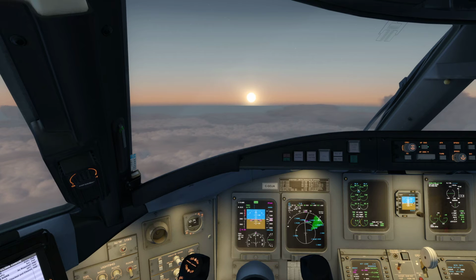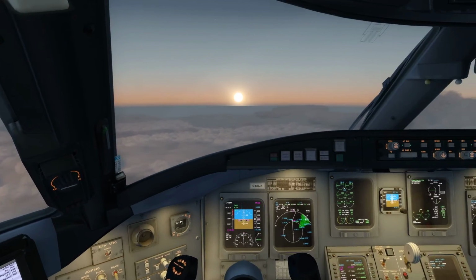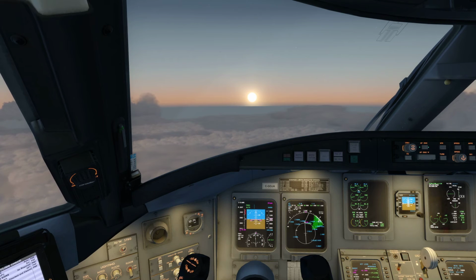I'll tell you what, this cloud down here looks really good, altitude and stuff. I don't know if it's because of the way I've changed the setting. I'm hoping it is, because I really like the way it looks. If I can just get rid of the stutters, but I suspect if I don't record through the GPU, that will help with that. I have a feeling.